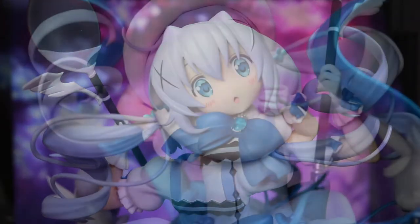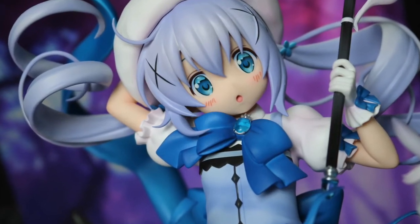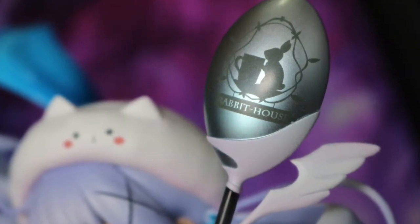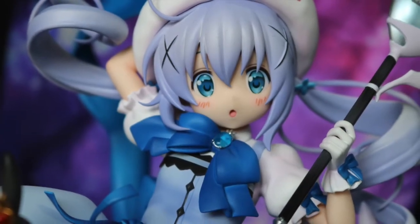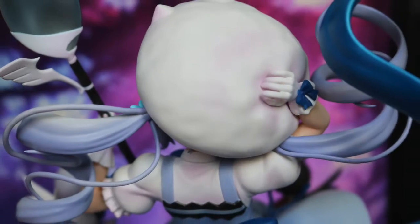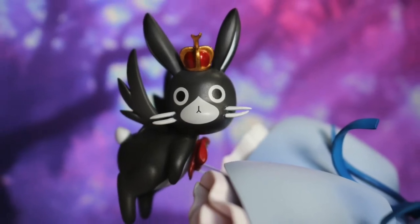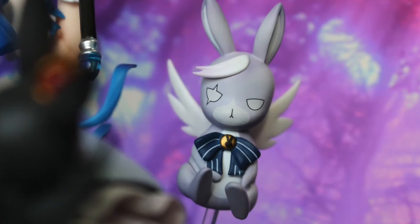I'm so glad they made her a 1/7 scale as well, as it makes her look more extravagant as a figure. I would definitely recommend this figure, not just for Chino fans, but as an adorable, gorgeous figure for anyone's collection. She was definitely worth the wait and the price point, considering how big she is, more than fair in comparison to other figures in the same market. So that is all for my Magical Chino figure review.